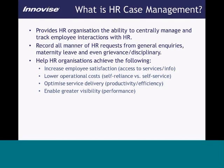Typically within the IT world, we use self-service quite a lot, but from an HR perspective, we really want to move into self-reliance and move away from self-service. What we mean by self-reliance is that we need to make sure our employees are self-sufficient at the end of the day. It shouldn't just be a page with a single form that they fill in. It should be about how we make our employees as self-sufficient as possible, which at the end of the day should help us lower our operational costs.